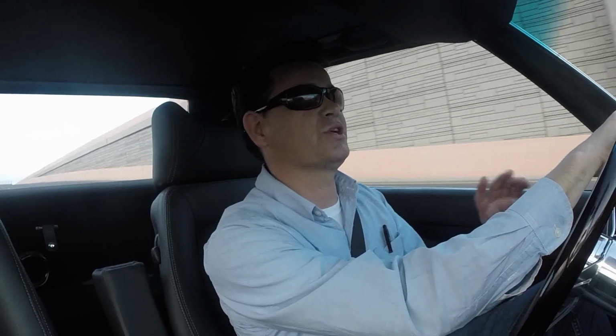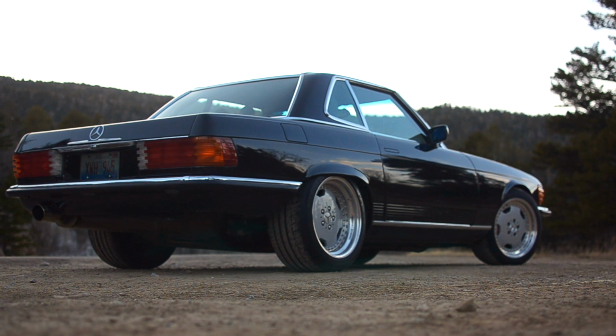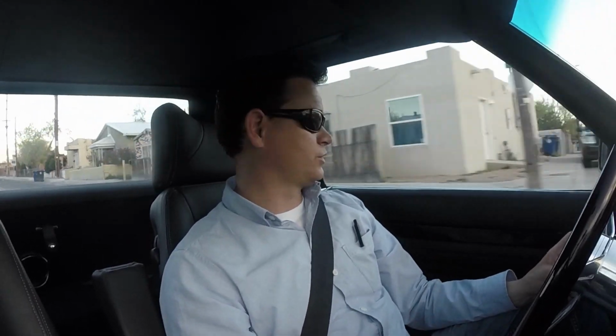The bodywork was massaged a little bit in the back to make way for the rears, because they look like they're about 10 or 11 inches. The brakes have been upgraded as well, so it has Brembo brakes, which technically is not an aftermarket big brake kit. They're Brembos from a later Mercedes, so they're larger calipers than this car originally came with. They're just not aftermarket Brembos. They're OE Mercedes Brembo.